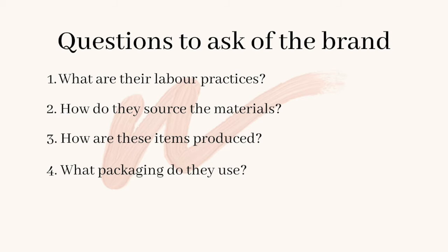Question number four is, what packaging do they use? So I usually purchase products that come in packaging that are recyclable, compostable, biodegradable, or ideally, if the product itself has no packaging at all, that's a serious bonus.